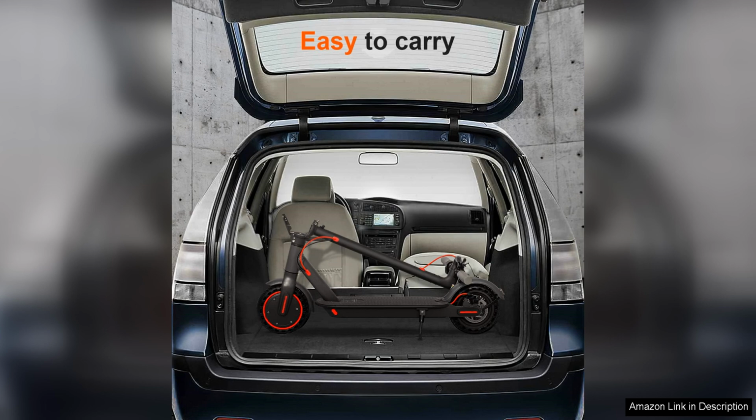Overall, the electric scooter with 8.5D tires is a reliable and well-built option for anyone looking for a convenient and eco-friendly mode of transportation. With its impressive range, powerful motor, and durable construction, this scooter is sure to enhance your daily commute and provide hours of fun and enjoyment on the go.